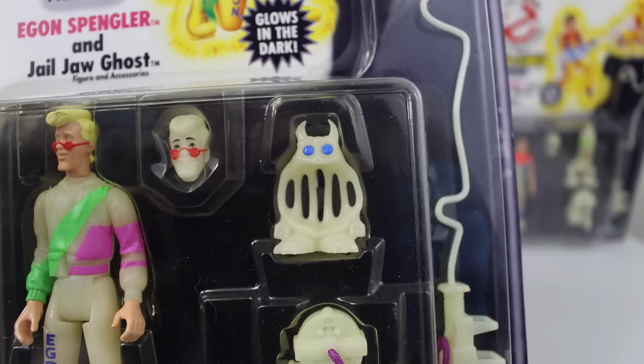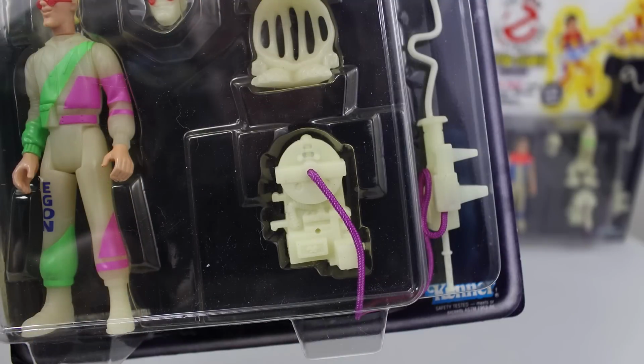As mentioned previously, he does come packed in with the Gel Jaw Ghost, and an interesting tidbit on the Ecto Glow Ghosts that are included, they're some of the only Real Ghostbusters pack-in Kenner Ghost figures that actually include a paint app. As you can see there, the Ghost does come with these funky blue eyes. The Proton Pack and Wand are also glow in the dark there. You can also see a purple cable attaching the pack to the wand.